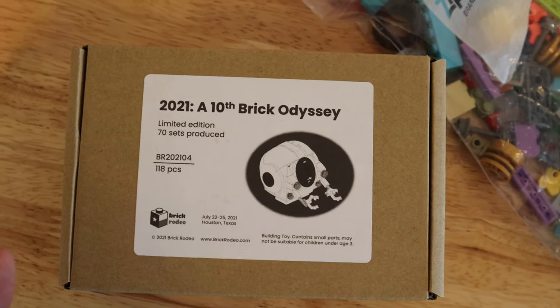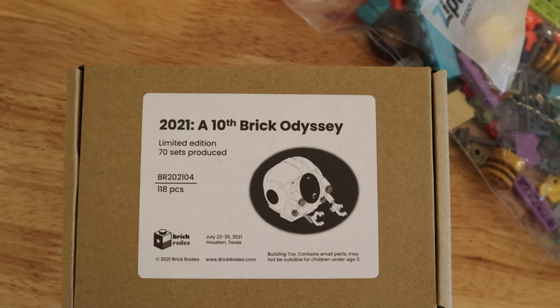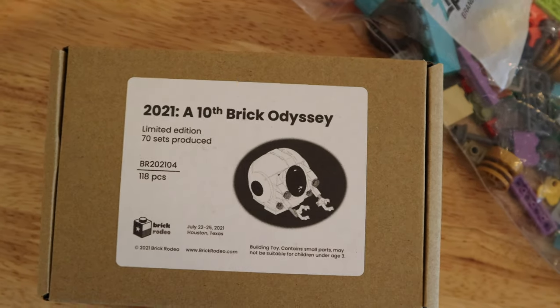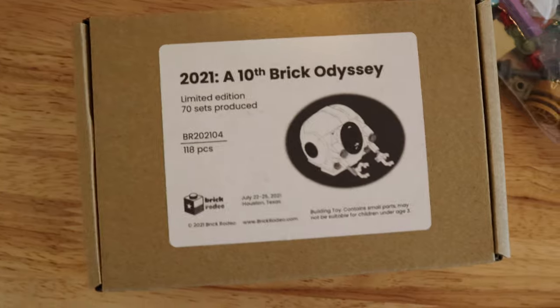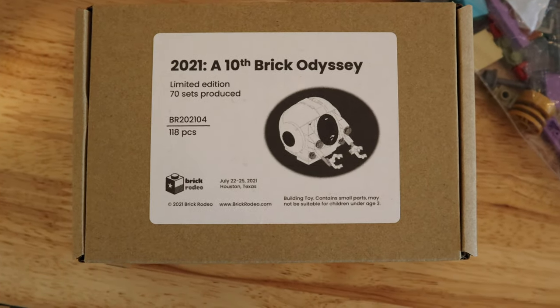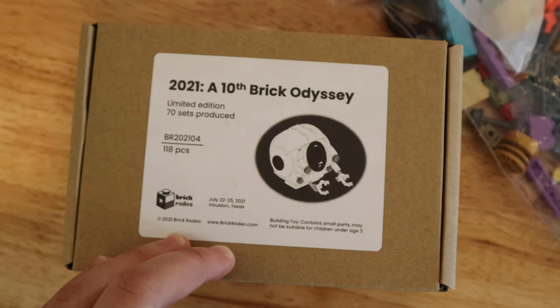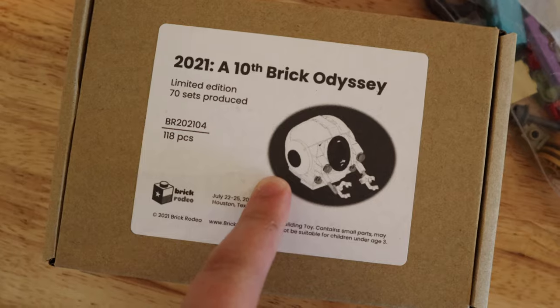It's surprising, I should have known that this year's Brick Rodeo theme was 2001 A Space Odyssey. That's actually very cool. And so this might be my favorite Brick Rodeo theme, unless they do some other theme from a movie that I like. But for now, I think this one might just be my favorite theme. So I'm very much looking forward to building this.